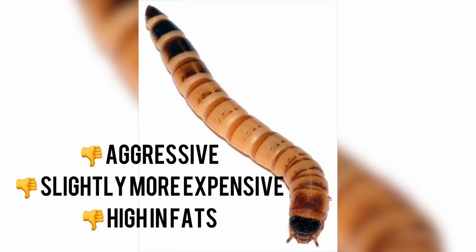Now, few drawbacks lang regarding superworms. They are more aggressive and have the tendency to fight back. So, it's best na i-supervise ang mga pets natin kapag pinapakain ng superworms. They're slightly more expensive. If I'm not mistaken, around 500 pieces for 350 pesos. And then, they are high in fat. So, they have the tendency na gawin nilang obese yung animal mo.